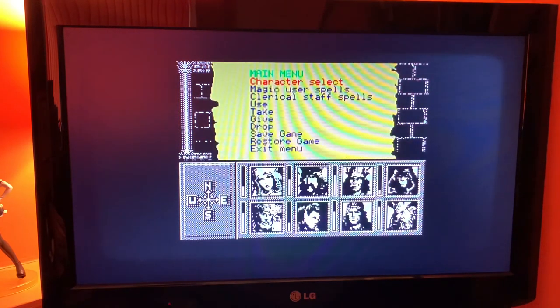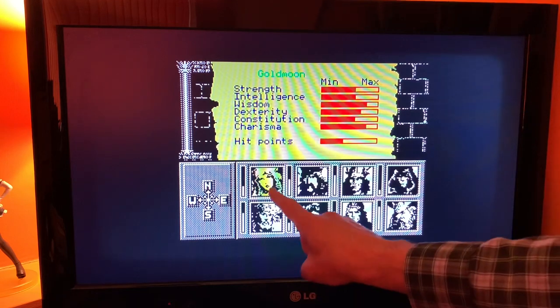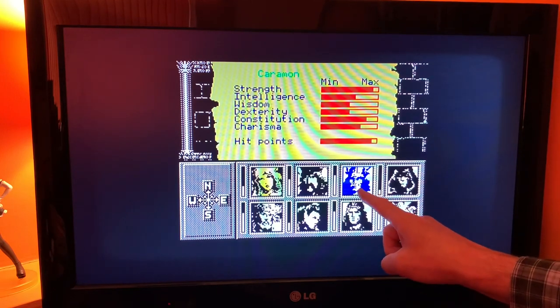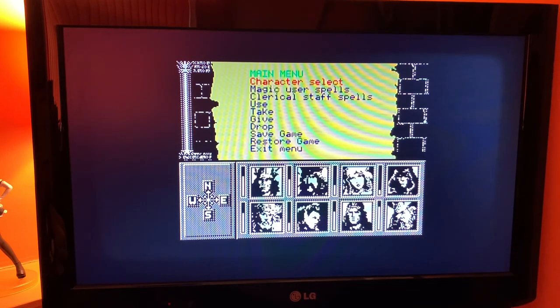So let's press break, which gets us into this menu. So we can select character. We can choose magic user spells, clerical spells, use stuff, take it, give, drop, save the game, restore game, exit menu. Right, so let's go and choose a character that might be halfway decent at combat. Oh, look, colour. So I think we're going to choose Caramon. So I select him. So he's gone blue now. So if I press it again, because I think we've highlighted Goldmoon, they should swap. Yes, they have. So now I exit the menu.